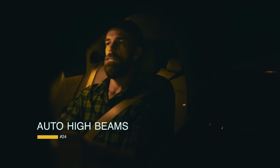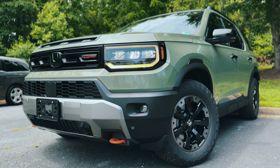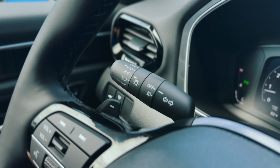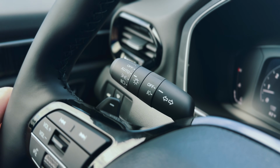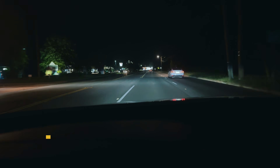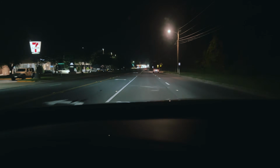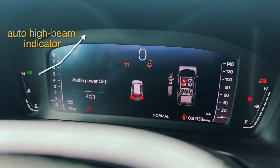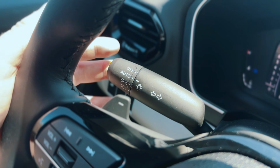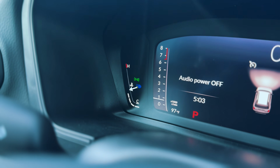Driving at night? The Passport's Auto High Beam takes care of switching between low and high beams for you. A front-facing camera watches the road and adjusts automatically based on light and traffic, so you're not blinding anyone or constantly reaching for the stalk. Just set your headlight switch to auto and make sure the stalk is in the low beam position. It kicks in when you're going 25 miles per hour or faster, it's dark enough, and no cars are detected ahead. You'll see an A icon on the dash when it's active. Want manual control? Pull the stalk to flash the highs, push it forward to keep them on yourself. This turns auto high beam off. Simple, smart, and one less thing to worry about on night drives.